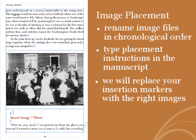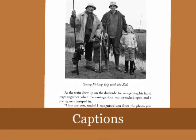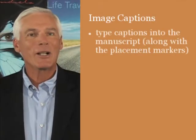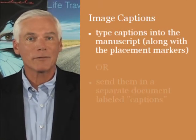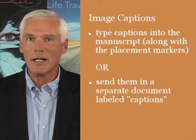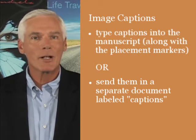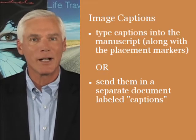Please be sure that the instructions refer to the images by their exact file name, or we may not understand your image placement instructions. If your images have captions or a descriptive text that should be matched to an image, you can include the captions along with your image placement instructions in the manuscript itself or in a separate document. If you send your captions in a separate document, please clearly label the document Captions, and remember to make sure that each caption is paired to an image by a specific image file name.